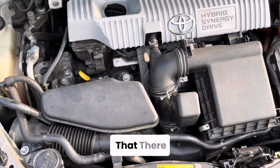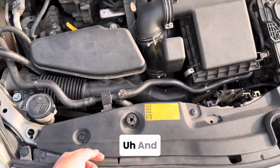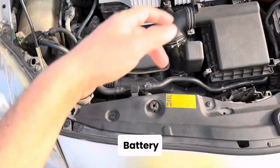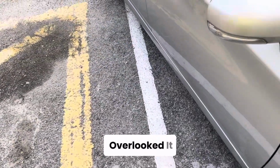I'm lucky that there was nothing wrong with the engine, the cooler, the water pump, and also the radiator. Nothing wrong with the battery. The interior was very nice. So I just thought about it. I think I just overlooked it.